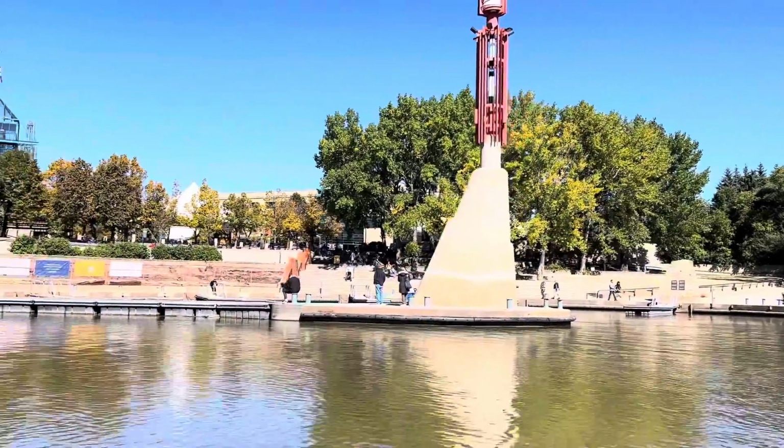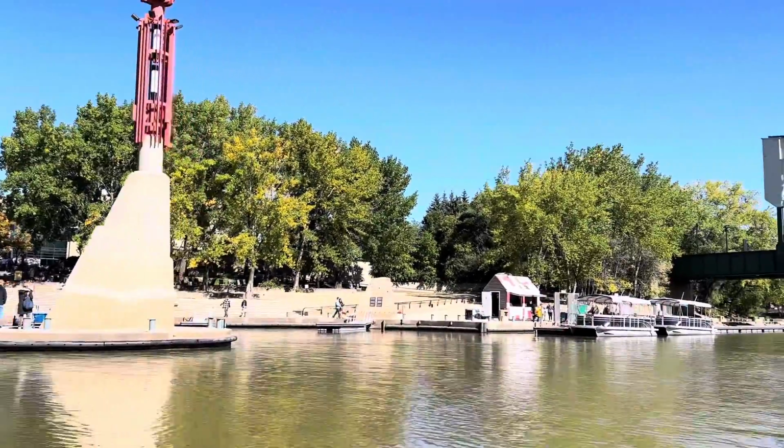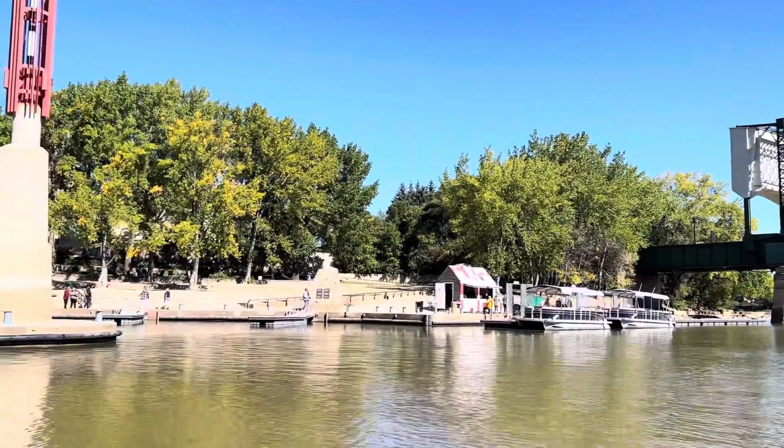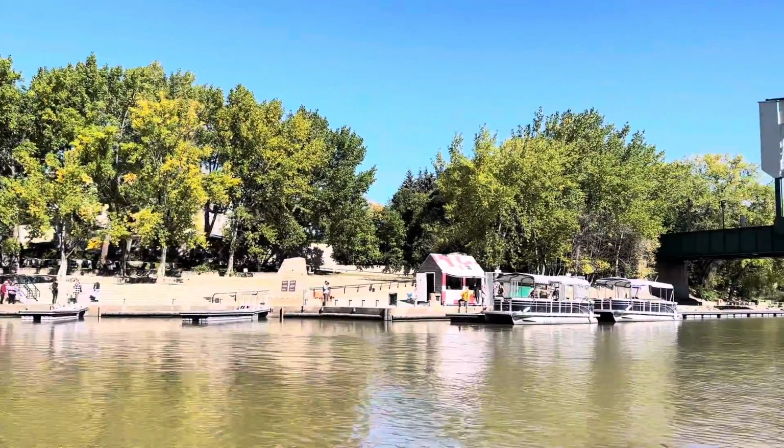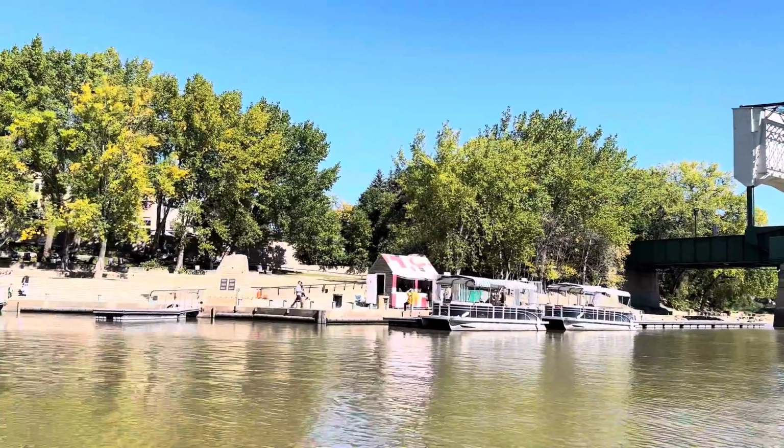The few that remain in the port were restored in the 1990s, like the Johnston Terminal building through the trees on the right there. That's from 1930. Behind it, out of sight, is where the Children's Museum is. That's in a building from 1889.